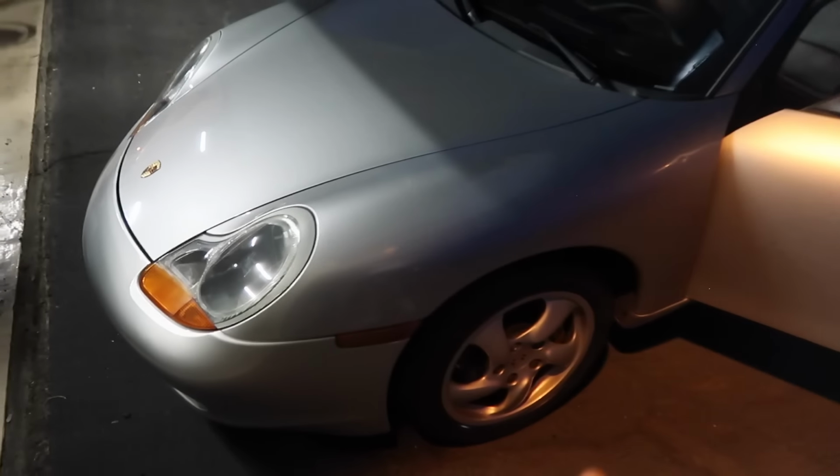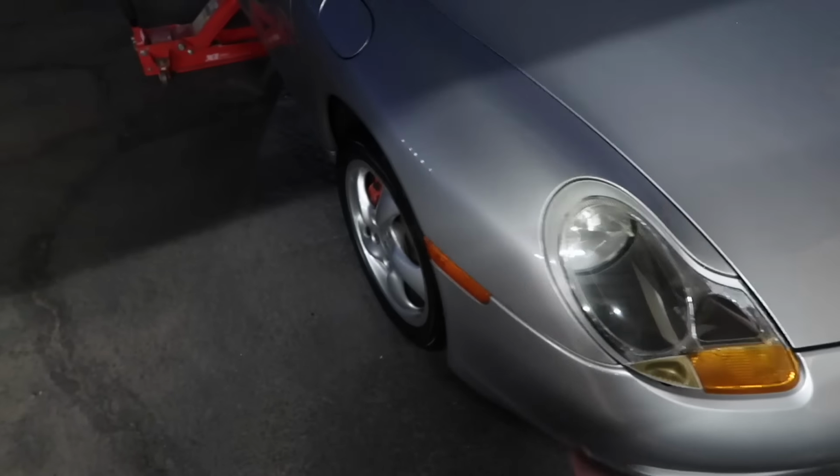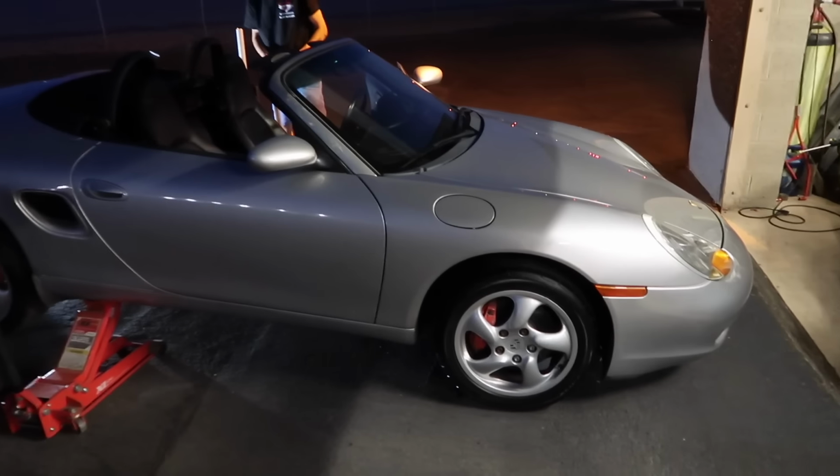But I checked with the buyer and he said, look, I'm in San Diego. I don't care. It's a top-down car. I don't use the AC. It's perfect weather year-round. So he said to leave it. That's why I'm giving him a discount. So anyway, we're selling it for $13,500. And I think that's a fair deal both ways.